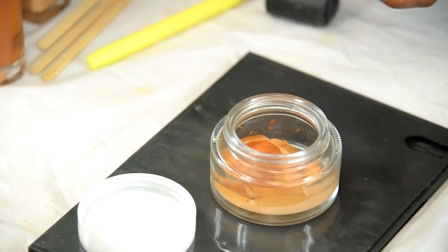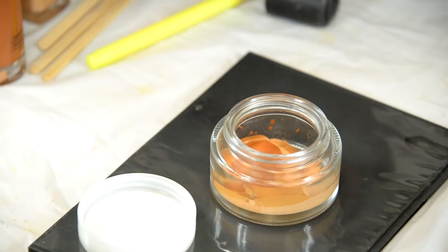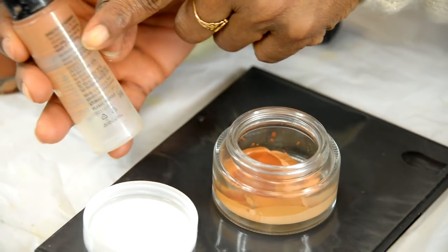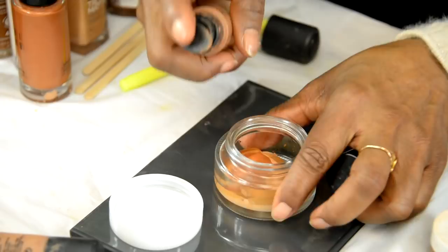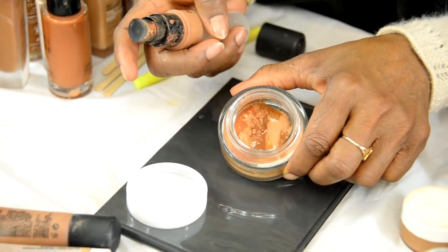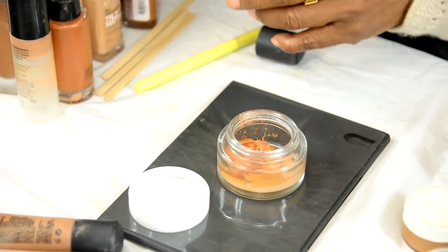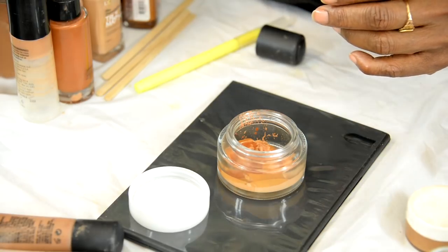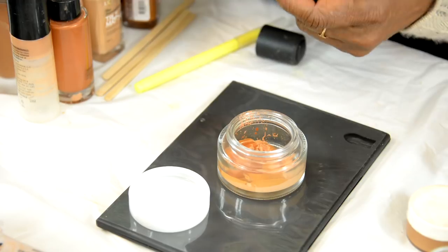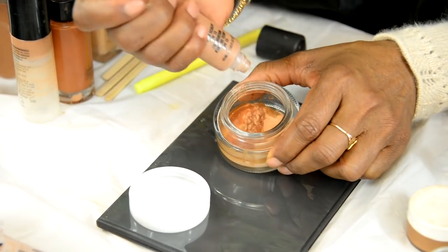Okay, so question could be, how much of it should I put in? What gets me sometimes is how much I have in the container, because you can see this one, it's so small in it. It might not even give me much. How much I have in there and how dark or how light it is. So what you're going to find is when you finish your mixture, if it's too dark, you can lighten it. If it's too light, you can darken it.